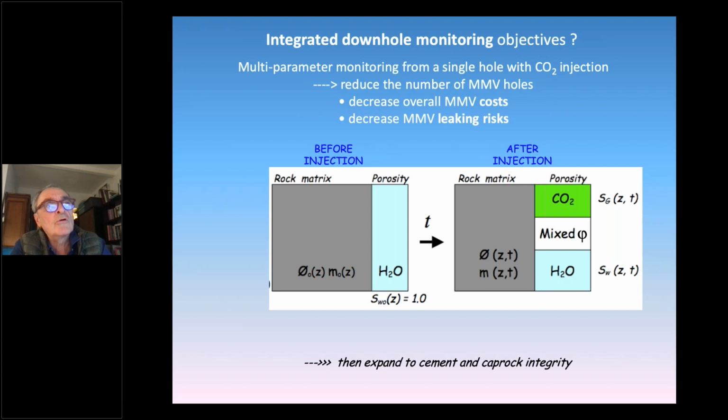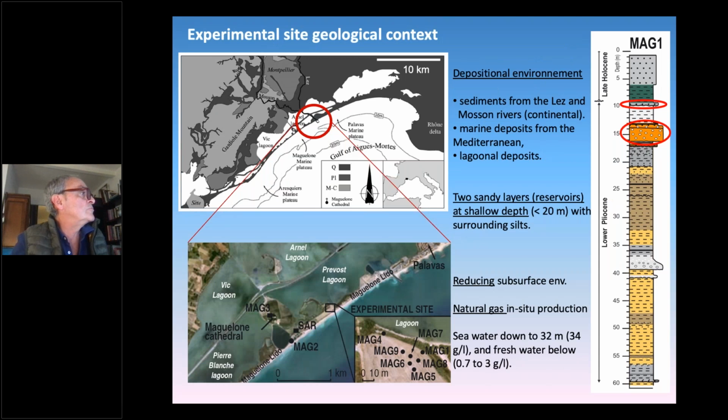So the idea is to join all MMV techniques in one single hole, so that the data come from the same point in space. That reduces the number of holes, so reduces cost, but also reduces the leaking risks. So in all cases, for having an integrated dynamic view of the reservoir in reaction to CO2 injection, and for minimizing the MMV cost and risk, this is a real advantage. This is the overall goal that we've tried to pursue over the past 10 to 15 years.